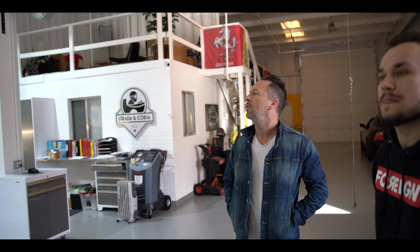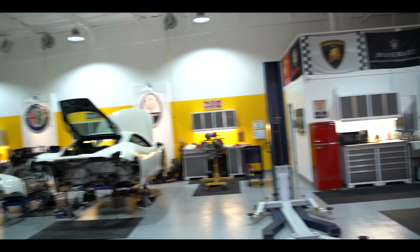And then working with Joe's obviously beyond capable, from rebuilding 458 engines to. Yeah, that engine's completely out right there.